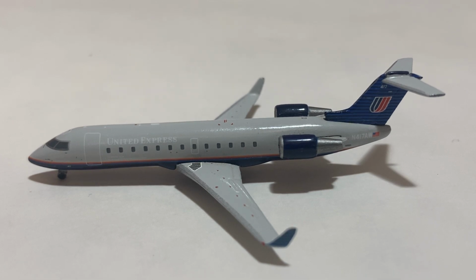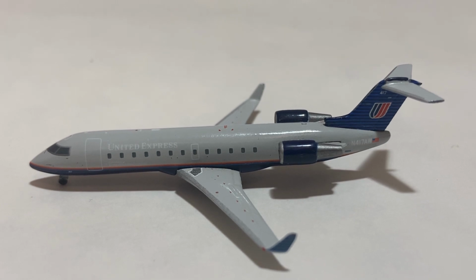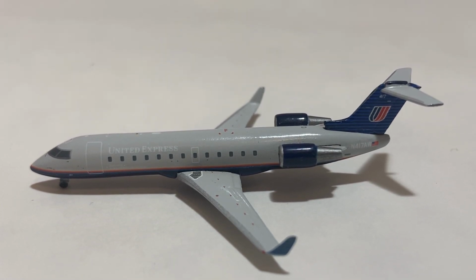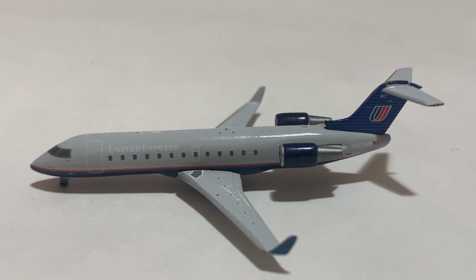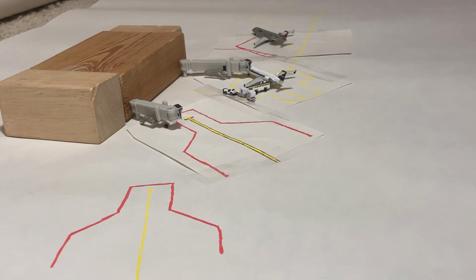Yesterday we did the 2020 Kalamazoo Retro update. Today we will be doing the 2006 Retro Kalamazoo Airport update with the new Retro Kalamazoo mat here.